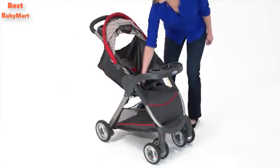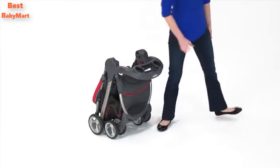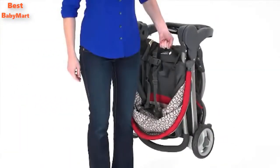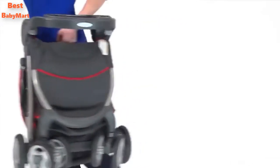One favorite feature of the FastAction Fold Click Connect Stroller is the one-second single-step fold. It's a breeze to fold when you're not using it. Since you can fold it with just one hand, your other hand is always free to hold or comfort your little one. And the included carrying strap ensures easy transport wherever you're going. The FastAction Fold stroller has a lightweight, sturdy frame that's easy to lift and carry.